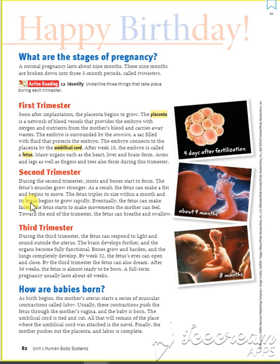Third trimester, the fetus can respond to light and sound outside the uterus. When they hear a sound, they can respond. They can use their hands and legs frequently. The brain develops further and the organs become fully functional. Bones grow and harden, and the lungs completely develop by 32 weeks.